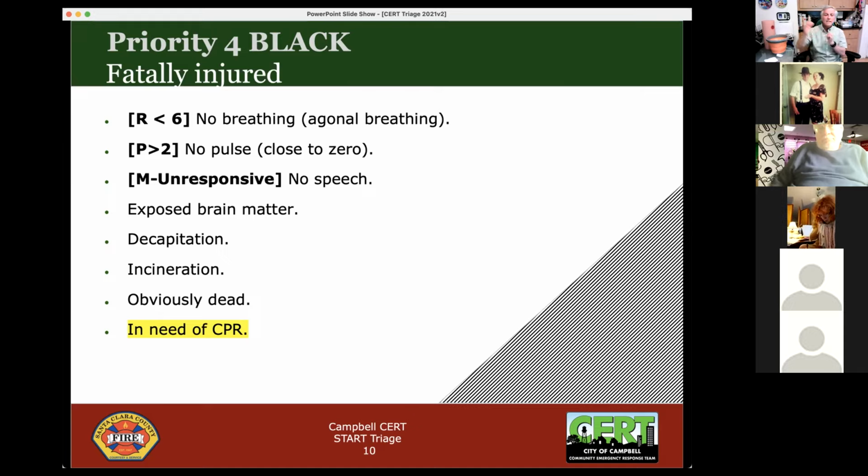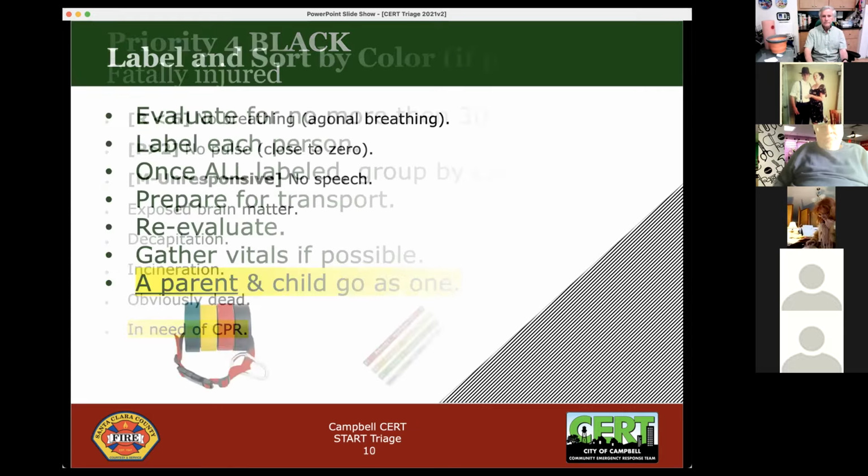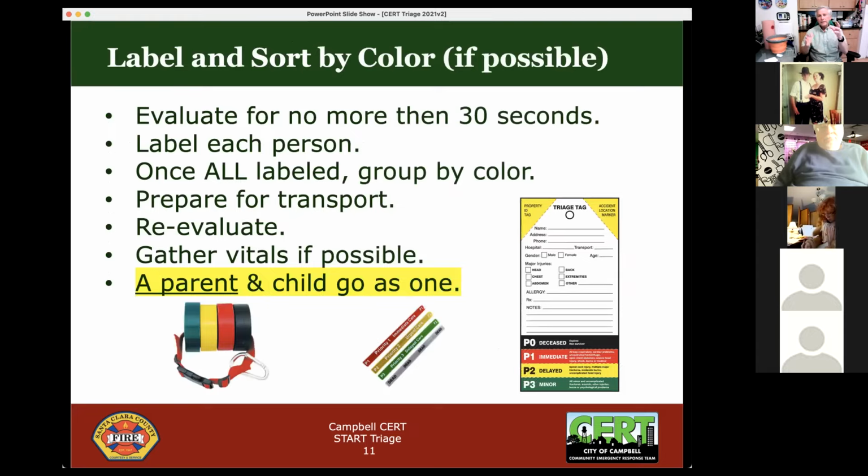However, I said we've got walking wounded. If a walking wounded knows CPR and they are able to, that would be an acceptable use. So we don't take more than 30 seconds when we do triage.